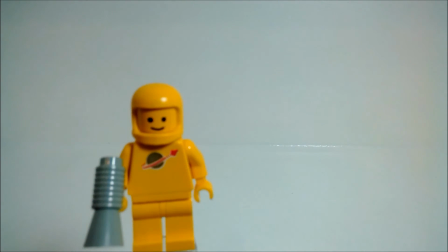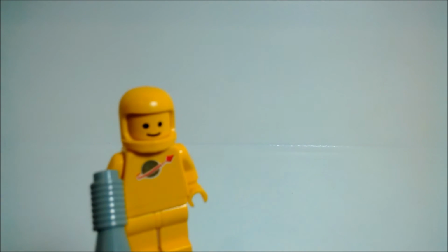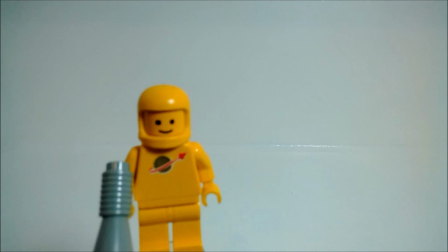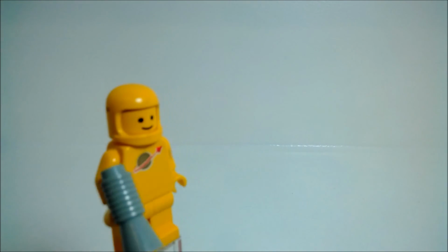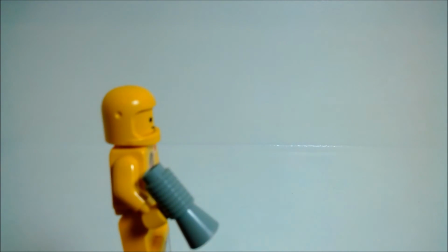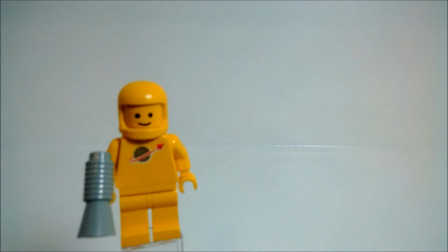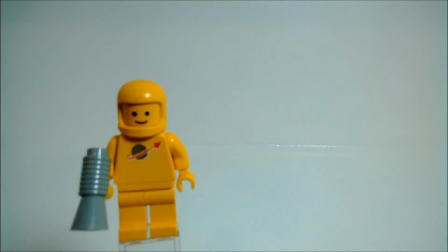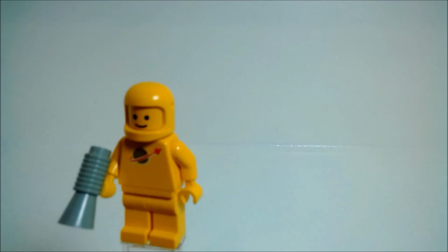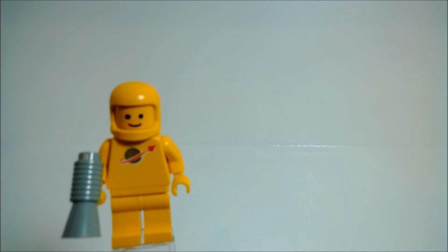I mean, the planet printing is in perfect condition, and the helmet doesn't have a crack. I love that classic smiley face, and it's just such a cool minifig. And, I mean, yeah, it's really all I can say about it. It's just so cool. I like it so much. It's classic Lego. And I love the color yellow, so it's like a perfect combination here. So that is my number 3 pick. Let's move on to number 2.